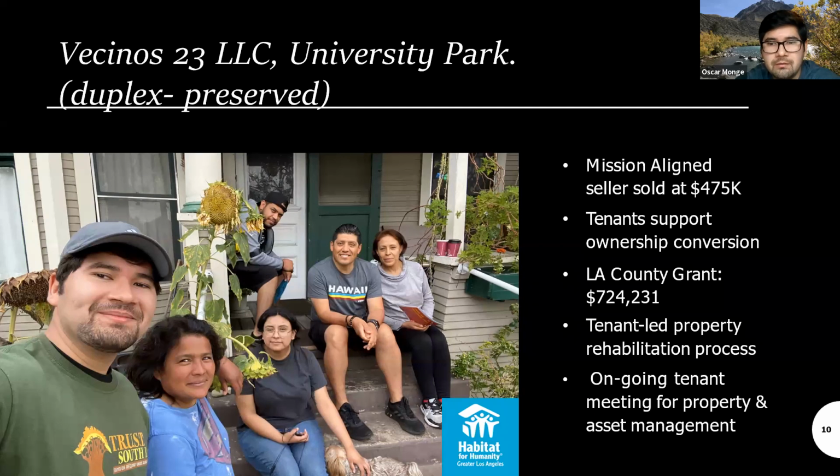But a key piece here was that the previous property owner was mission aligned with us. They wanted to create tenant ownership opportunities for their tenants. And so they ended up selling this property at one third of the price in the market, or $475K for a duplex about 1 mile away from the university.